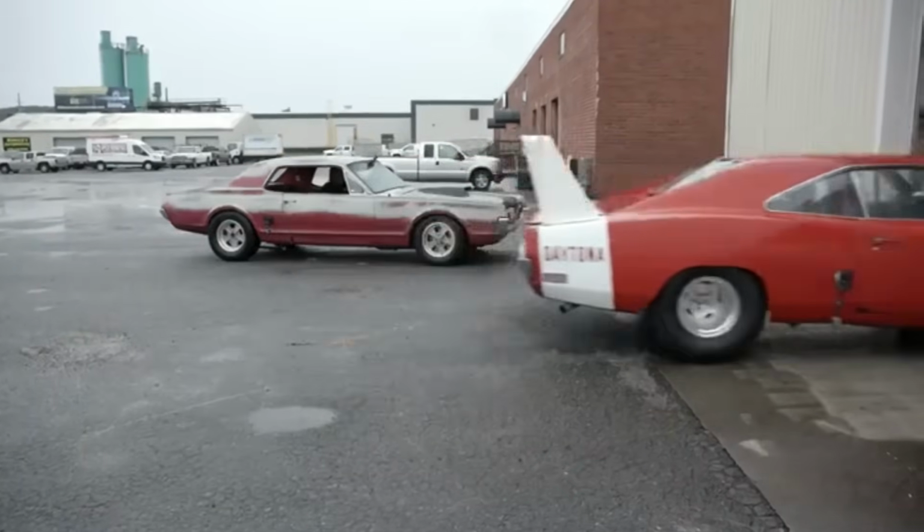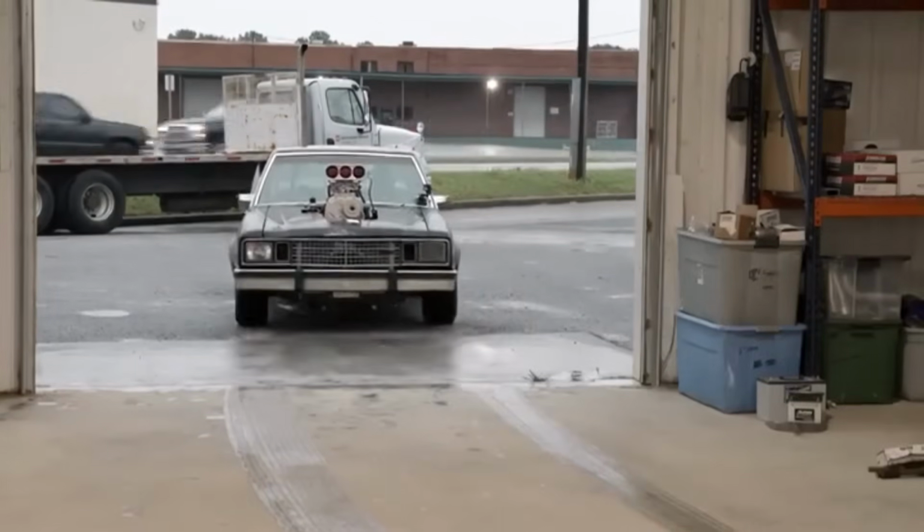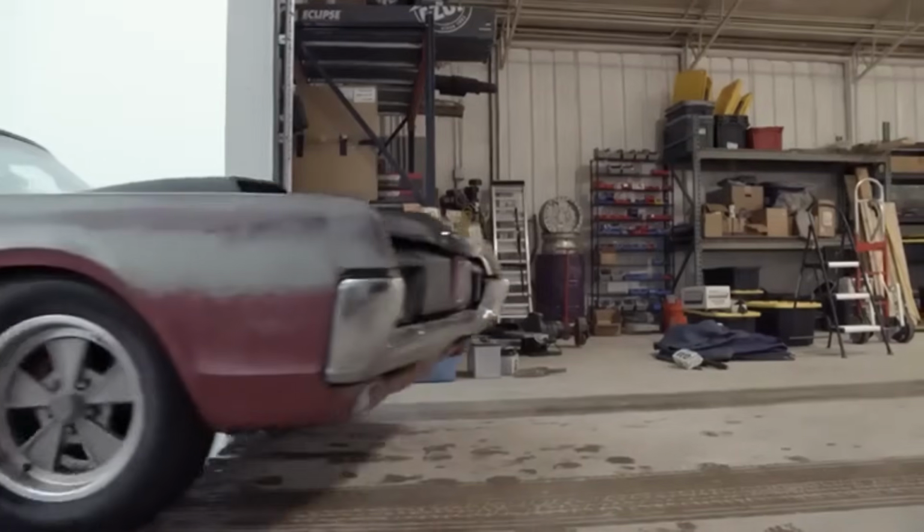Not supposed to be any rain. We're going to hit the road. We got to cover about 200 miles a day. Got this. What can go wrong?